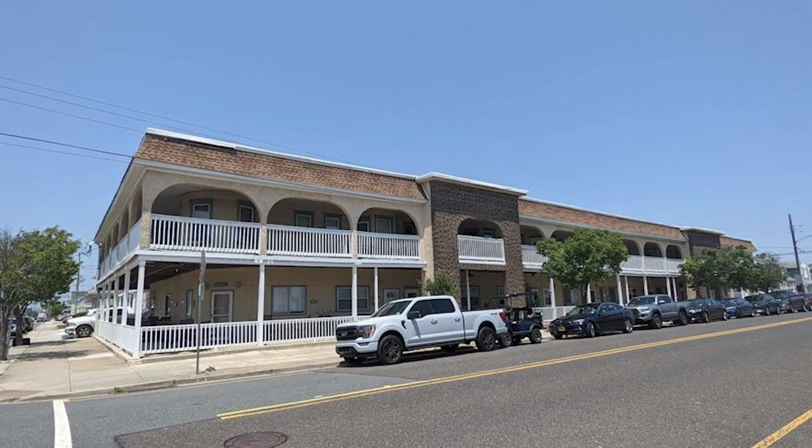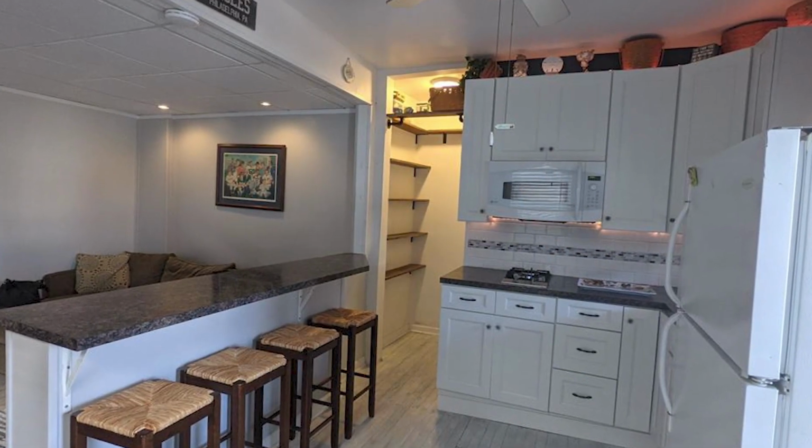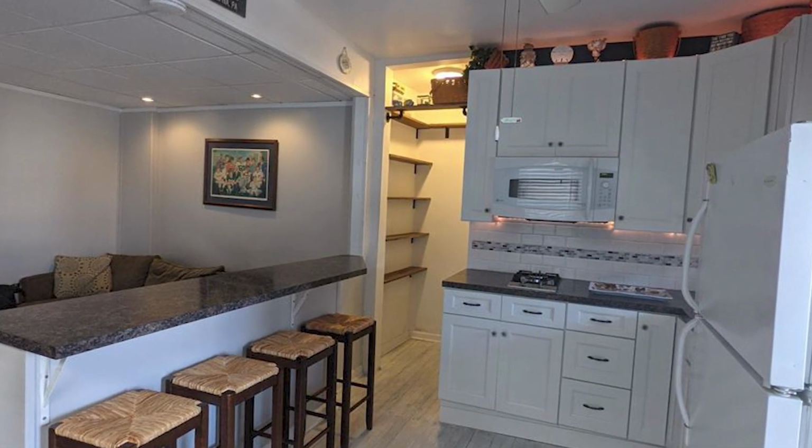So I'm going to jump into the first one here. This is down at Costa del Sol. This particular complex does consist mostly of 1-bedroom units. There are a couple of 2 bedrooms in there, but it is predominantly 1-bedroom, 1-bath units. Units in here will go for roughly around $200,000. The one we're talking about here is a top floor unit, and they're generally, Joe, going to be somewhere around that 470 square foot range.